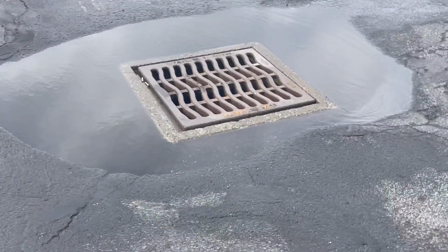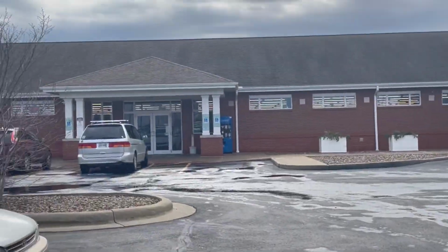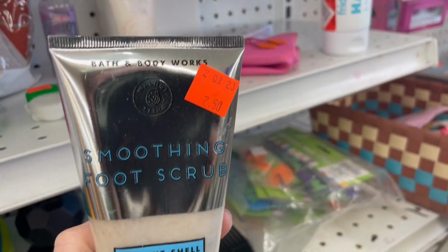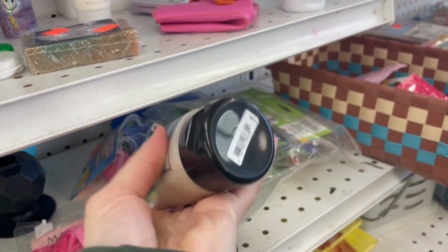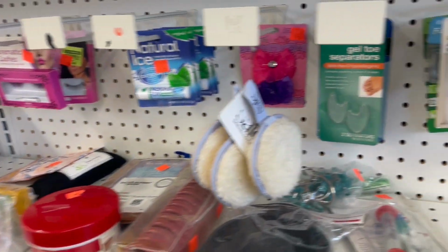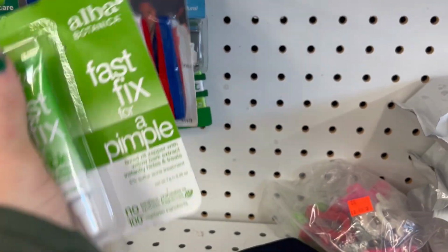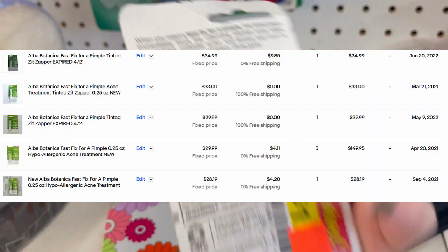This poorly constructed drain struggling to do its job. Bath & Body Works foot scrub for $2.50, I'll ask $20. Haven't seen one of these Alba Fast Fix in 3 years. There are none listed and none sold, but Terapeak shows that it last sold for around $35.